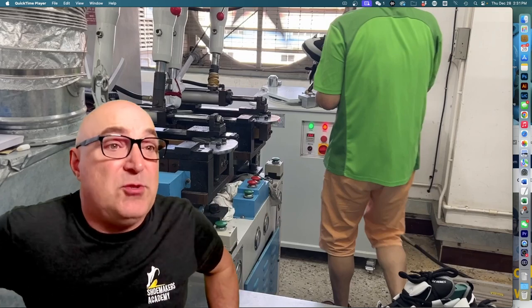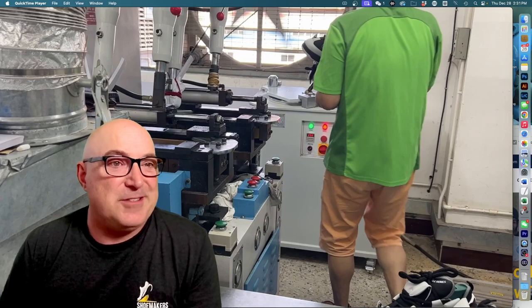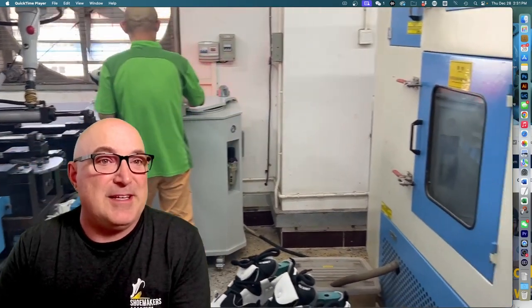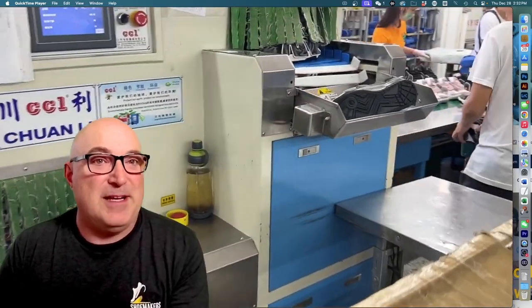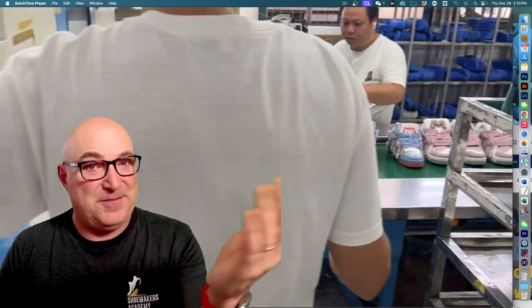I think in this case they're doing that because it has that unique upper design that, if you were using the standard hydraulic press, it might damage the upper. So good reason why you'd use that bladder press. And then this machine again is just another oven, right?